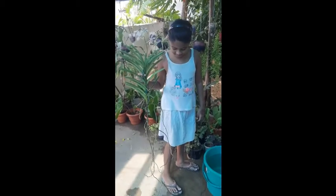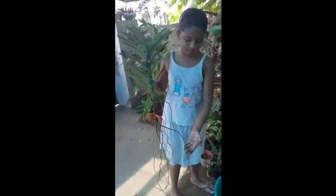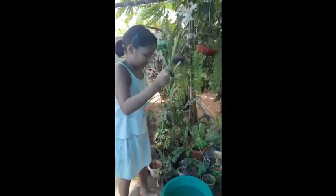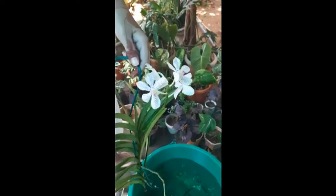Then they're dry. Once we put it in the bucket of water, they love to drink water. Can you put it inside, Eunice? And you can see we feel that they're freshed up. See, beautiful they are.